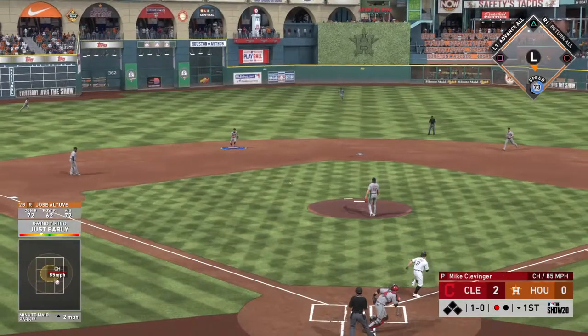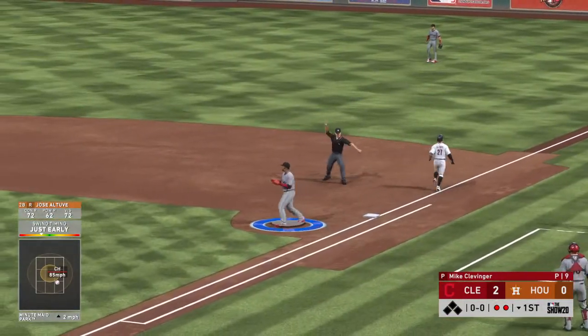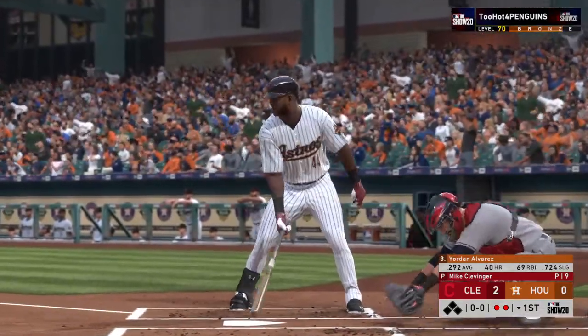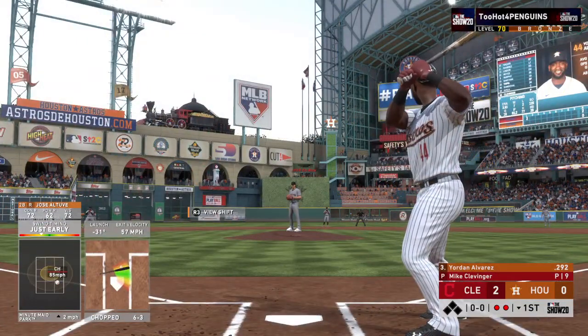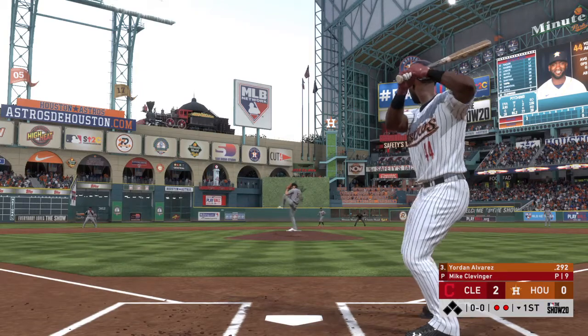Here's a little chopper up the middle. And there's out number 2. At the plate, Yordan Alvarez. No one aboard for him, and 2 gone here in the first. Alvarez. Infield in the overshift here.